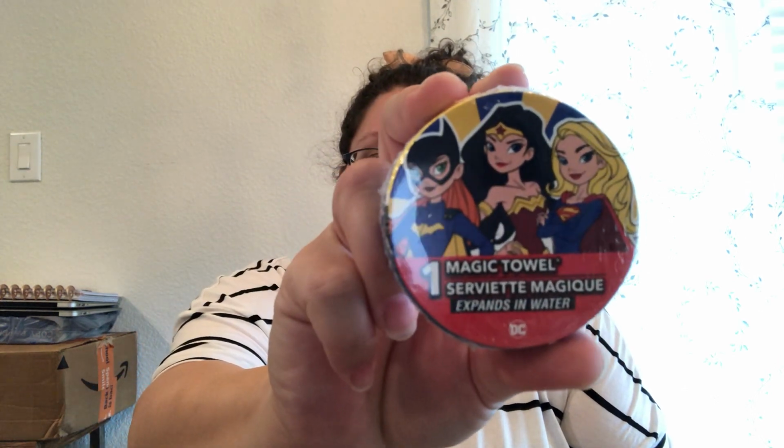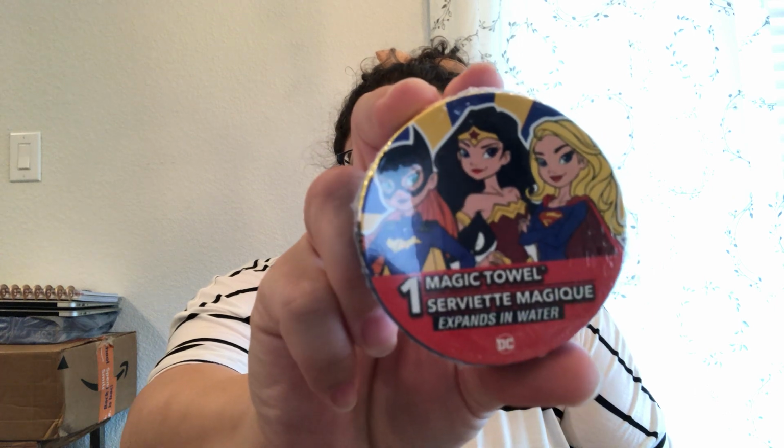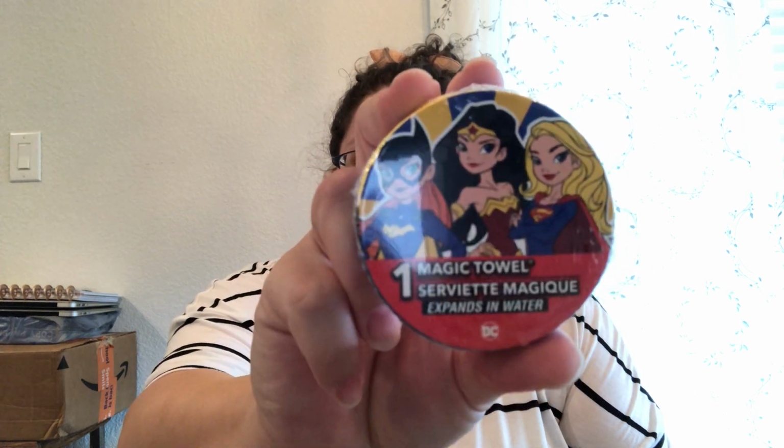This one here is a Superhero Girls. They're kind of hard to find. It's actually for a box that I'm doing in 2022, but they're hard to find, so I got it now. This one is a Mickey one.